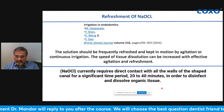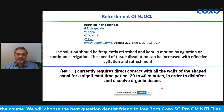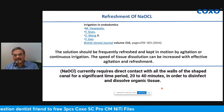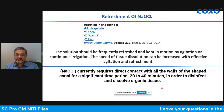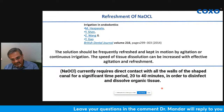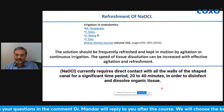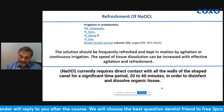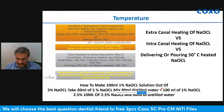Now, every clinician keeps asking me one question: what is the time that hypochlorite should remain in contact with the root canal system to have completely taken care of the pulp tissue or dentinal debris? The answer is about 20 to 40 minutes. So the irrigation starts when you finish your access preparation, and then it continues simultaneously with your instrumentation. It's not only irrigation which is done later after the instrumentation has been done.